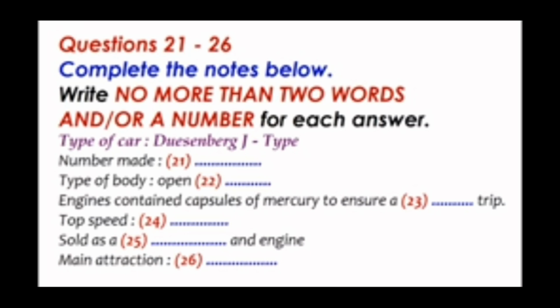Well, only 473 Duesenberg J-types were ever built, and the model here is one of the rarest. Each had a short 125-inch chassis or framework, and the body was always in the form of an open two-seater. The technology behind the car's 6.9-litre engine was extraordinary. It featured capsules of mercury in the engines to absorb vibration and provide an incredibly smooth ride. In fact, these cars offered unparalleled performance. In an age when 160 kilometers per hour was considered very fast, the Duesenberg promised a top speed of 180 kilometers per hour and could do 140 kilometers per hour in second gear.